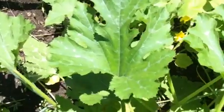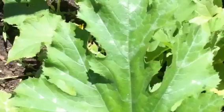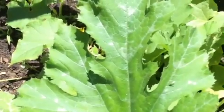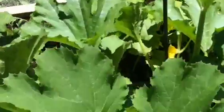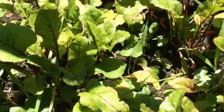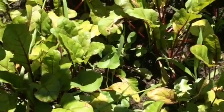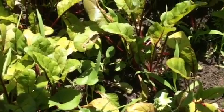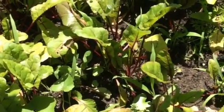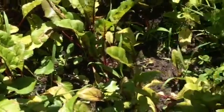Beside the zucchini, right down here, is some cucumber. Cucumbers are also a high water vegetable, and recent studies have shown that they decrease the risk of many cancers as well. Now let's go over here to my beet patch. You can eat beet greens, but I'm talking about the beet root underneath. Beets are a wonderful cleanser, a great detoxer for the body, and a good source of iron as well.